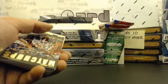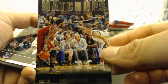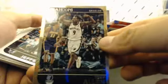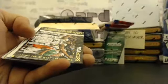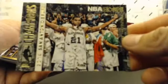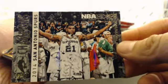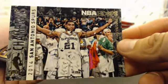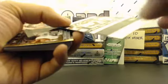Got another Trading Places, Brandon Jennings, Brandon Knight. Matchups between Kyrie and Curry, Cavs and Warriors. Tony Allen, parallel. Whoa, this is different. I have never seen this in all my time of breaking hoops. For the San Antonio Spurs, 2014 champions. Going to Boilership. That's special inserts. I have never seen this. Is it numbered?